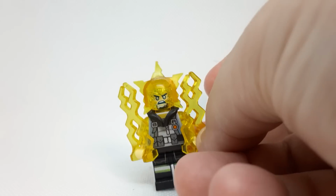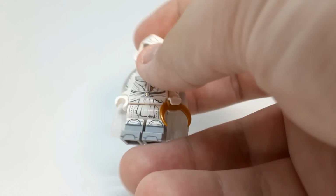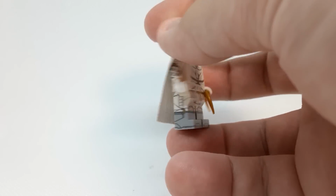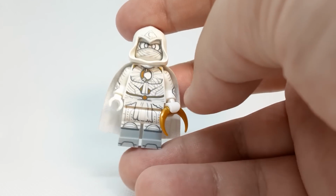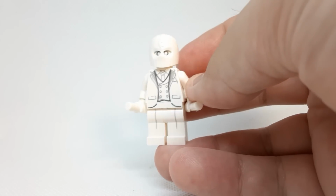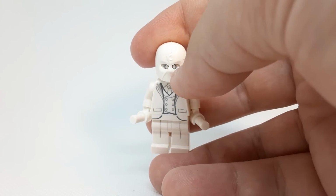This Electro, these electric parts, and this trans yellow helmet. Those aren't official. I've slapped them on some official parts. That's my favorite thing to do with bootlegs. Use them in conjunction with official parts. So, this Moon Knight. This is the official CMF with the 5-Star Toys hood and cape, and this bootleg company's little throwing thing, crescent moon, whatever you want to call it, but this is a bootleg piece. Mr. Knight, this helmet, not an official piece, came on a bootleg, but it works well with the official head underneath there, so I use it.